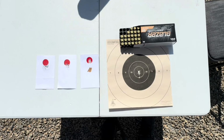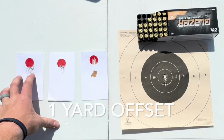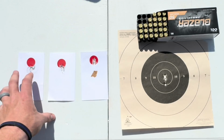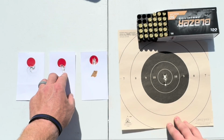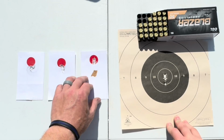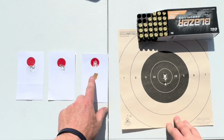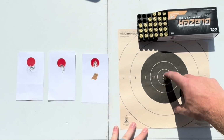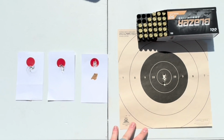So overall, here are our offsets. Starting at the 1 yard, which is barely off this little tiny 1-inch circle. 3 yard, just touching the bottom of the circle with one maybe flyer a little bit lower. And our 5 yard, which is basically exactly on the dot with one flyer that I put low. So at 7 yards, basically all perfectly in the X as well, with one maybe flyer.